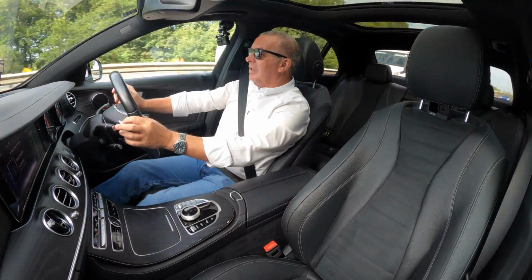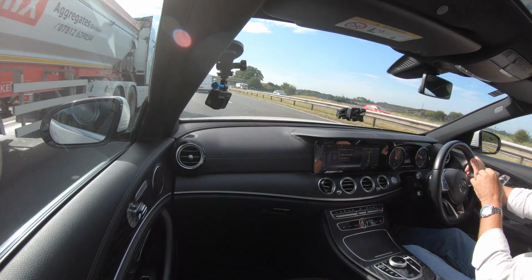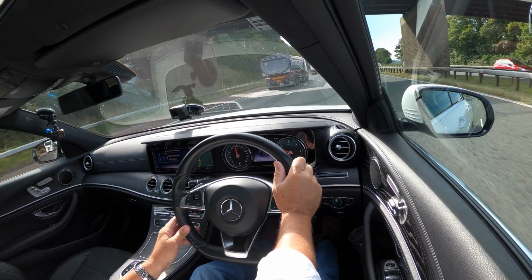There we go, just accelerate a bit. Red triangle coming on there, it's telling me there's a danger of collision or frontal impact.